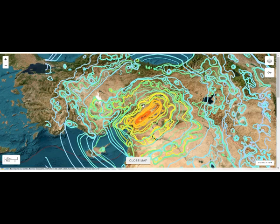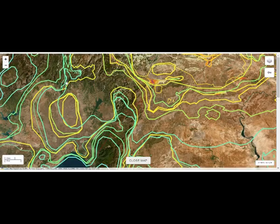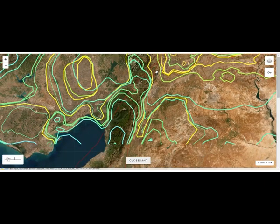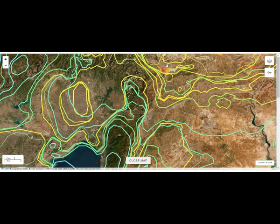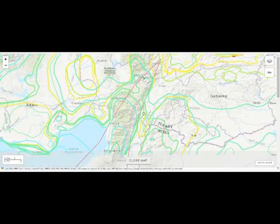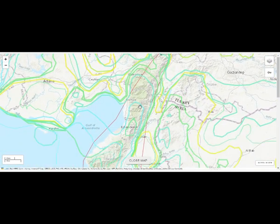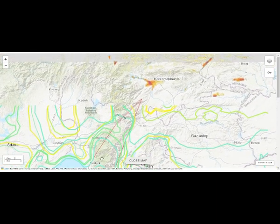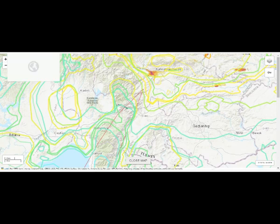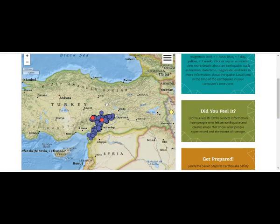But 9 hours later, you had the 7.6 earthquake just north of that, on this area right here. Okay, let's go to the topographic. The first one was around here, Adama, Incirlik around here, and the other one was up here. Pretty close, and we can see this is right here. The first one was around here, the second one was around here.